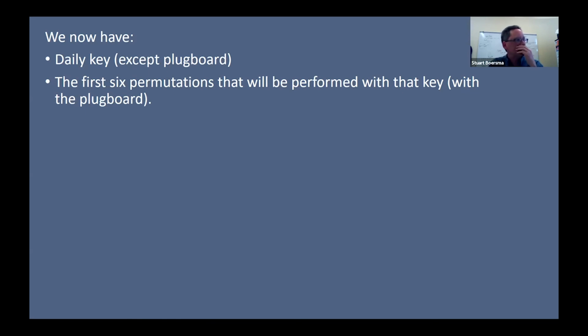Well, mathematically, it turns out the plug board is actually the most complicated piece of this machine in terms of how many ways you could connect those plugs up. If you do the combinatorial argument, there's just bazillions of ways that could happen. But it turns out it's not too hard as long as you have a couple of things. What do we need?